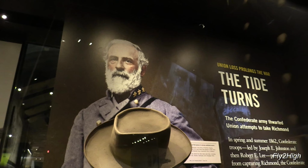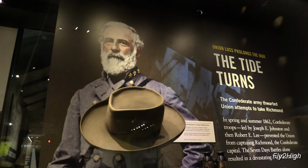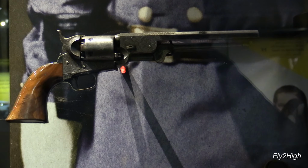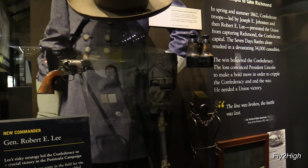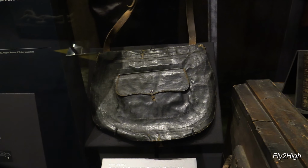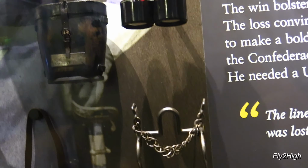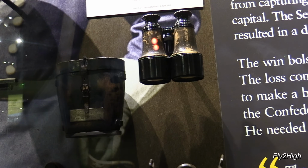The museum has several items once owned by Confederate General Robert E. Lee, such as his personal hat, his sidearm, an 1851 Colt revolver, his personal haversack, the bit he used on his personal horse, Traveler, and the general's personal field glasses. Fantastic!